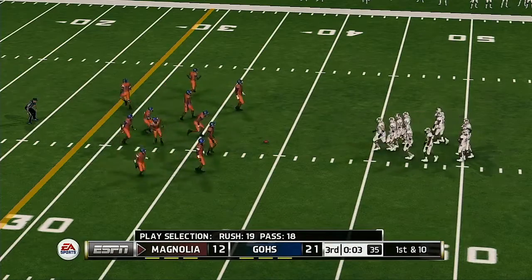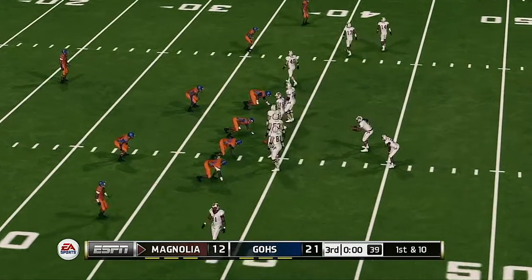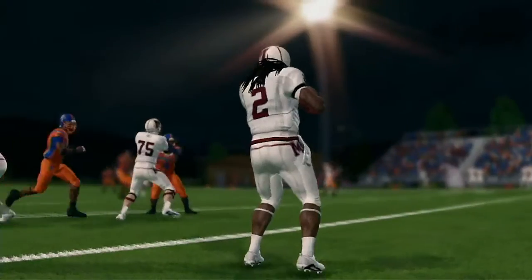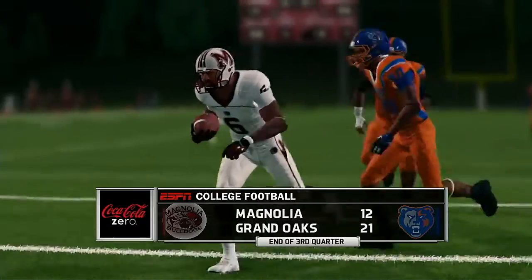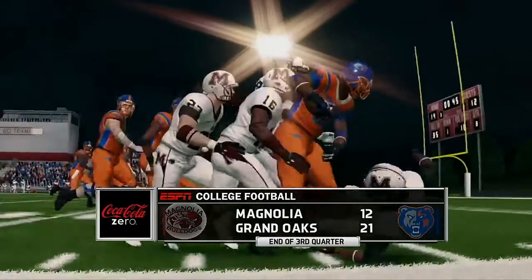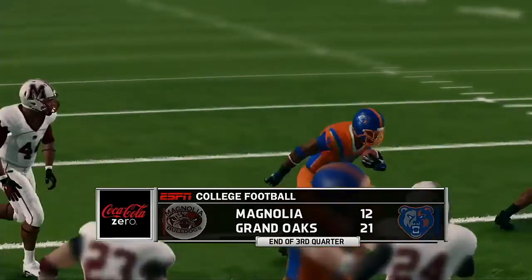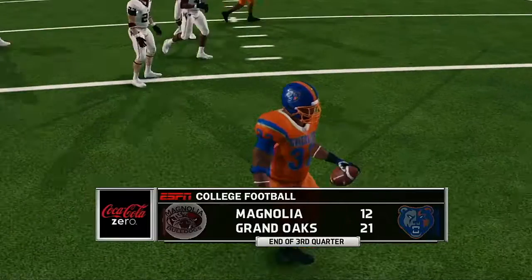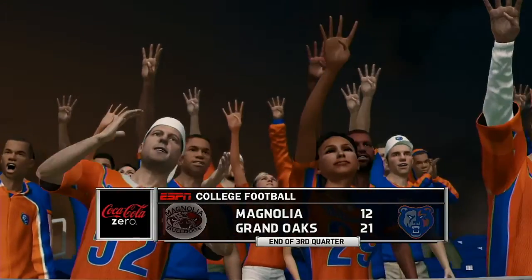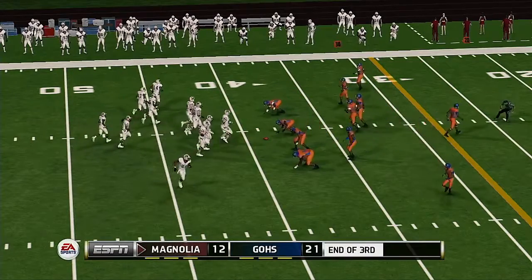Now it's first and 10 with a defense trying to regroup after giving up the big pass. It's not over yet, folks. We head to the fourth quarter, 21-12. All right, we're just about set to start action here again in the fourth quarter.